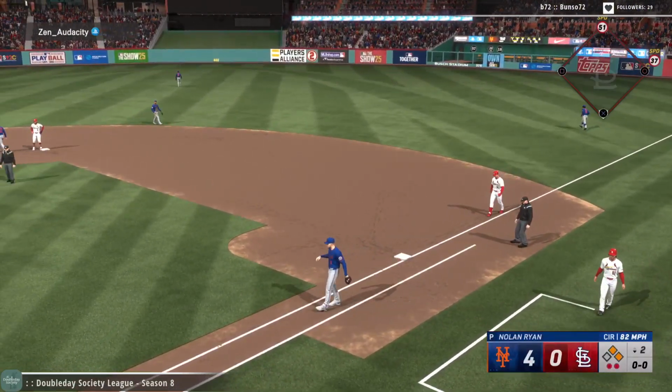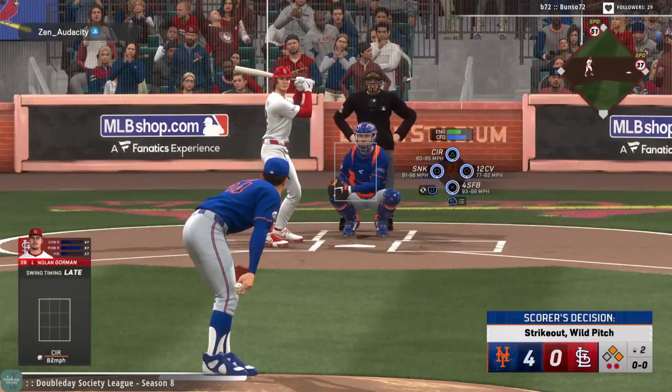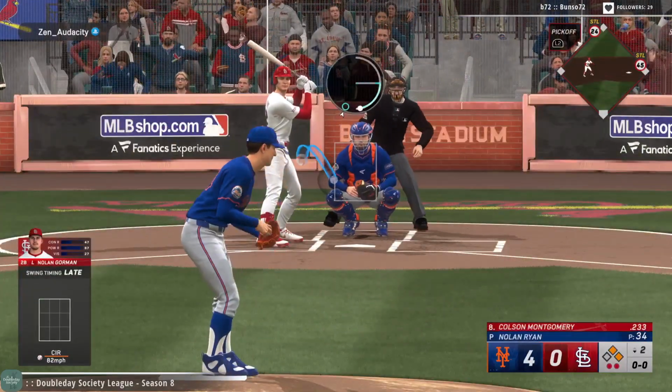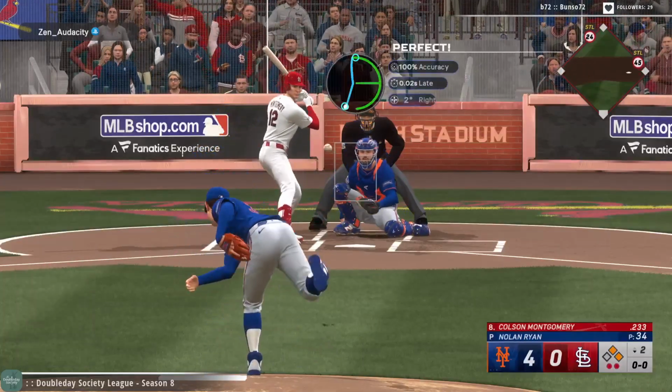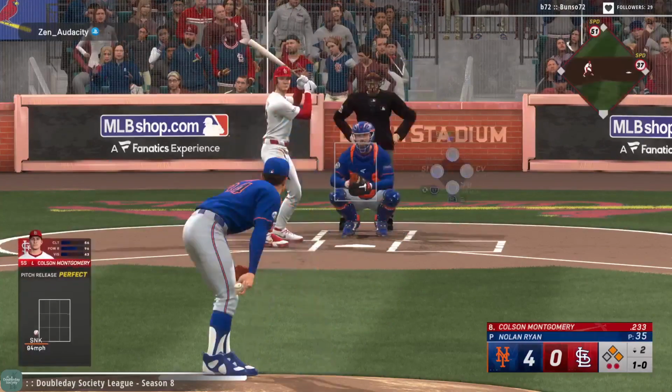You're best when you let the game come to you. Tried to make too much happen right there. Not his best at bat. So 2 down, and up next for St. Louis, Colson Montgomery. That one drifts inside.